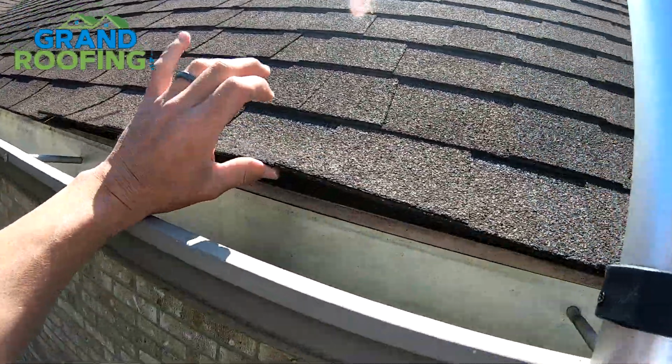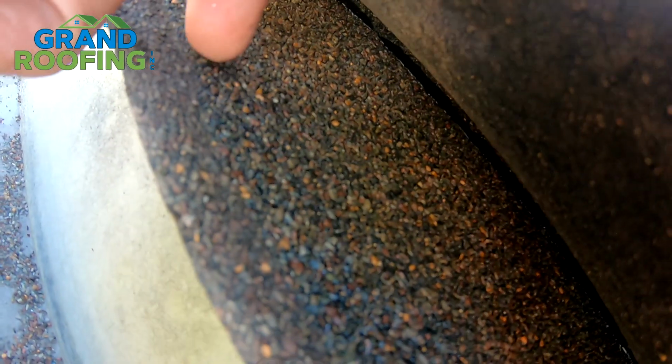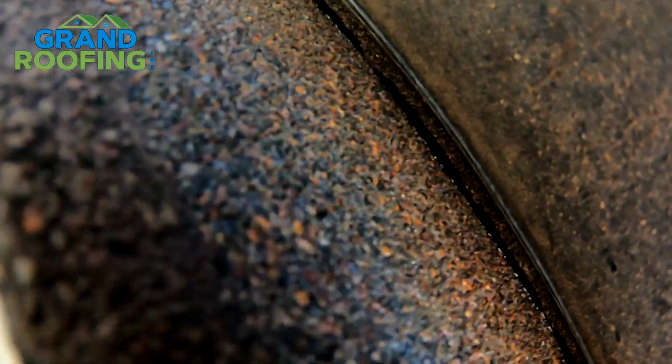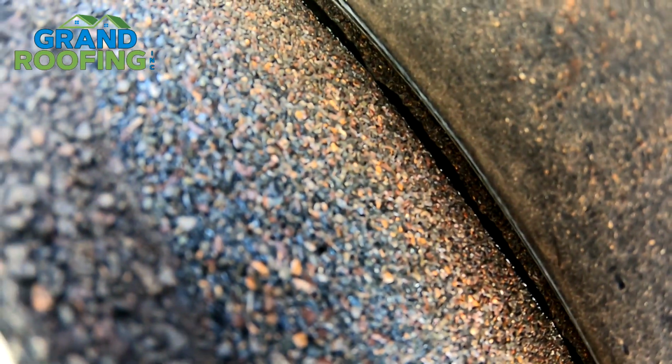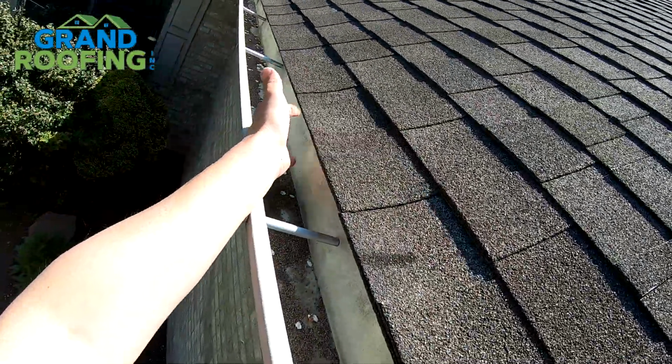I always like to set up ladders and get an idea on layer count, and I happen to notice when looking up here that this isn't sticking down. If you look under here, the starter has no seal on it. But if you look up under there, the starter is actually upside down. The seal strip is up high. This is a top seal shingle, so there's no seal strip. It's never going to seal down anywhere on the roof.